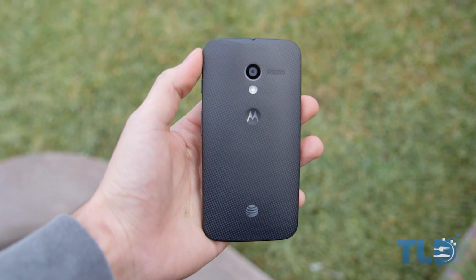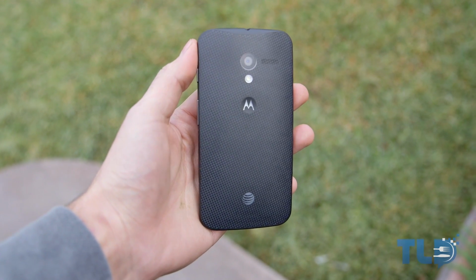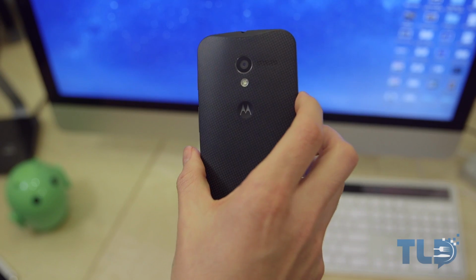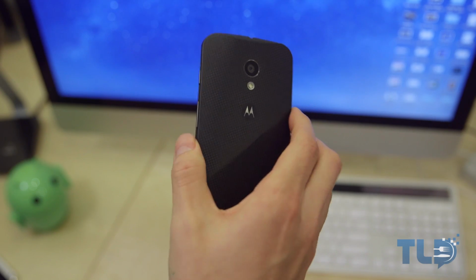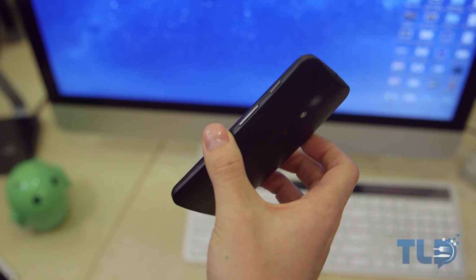Ergonomically, it was without a doubt the most comfortable smartphone I've held this year, if not ever. Something about the way it sits in your hand, the little dimple on the back, it was just really comfortable to hold. Now technically the Moto X has a skinned OS, but it's probably the closest pure Android experience you can get without, of course, having a pure Android phone.